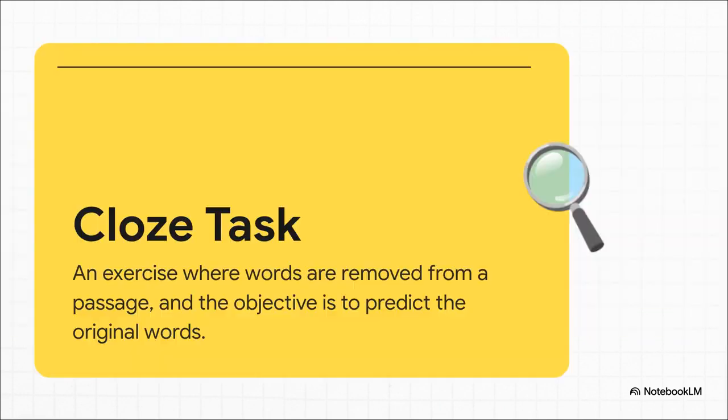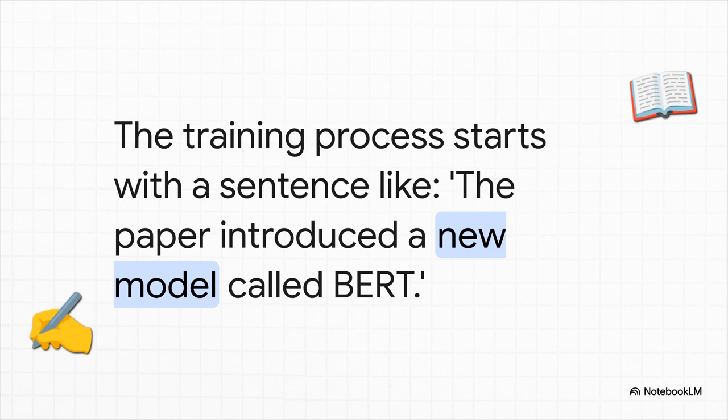Now, that main training trick, the masked language model, it's actually inspired by something you probably did in grade school. Remember those fill-in-the-blank worksheets, where you have to guess the missing word in a sentence? That's called a cloze task, and it's the core idea behind how BERT learns. So, the process starts with a perfectly normal sentence, something it found in that huge library of text it's reading.